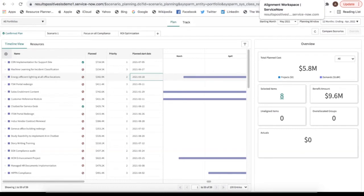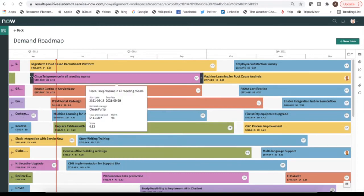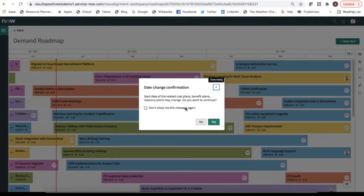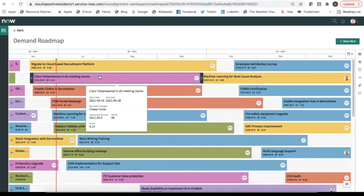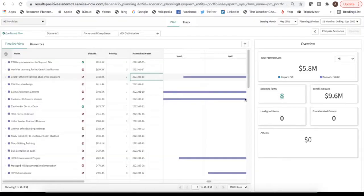Also, they mentioned the planning roadmap here, right? So on the planning roadmap, if I want to come in and just show that to everyone again, this is a new capability that we showed earlier. And so this is a real nice new interface here, and this is meant for strategic planning. So here, you can adjust the duration, and it's going to let you know that it's going to change the project or demand, I should say, demand dates and the associated cost plans, benefit plans, resource plans, and change it here. So my assumption is they're going to integrate this in with the scenario planning, and so you can change the dates here and then use this more for looking at your analysis on the budget side as well as on the resource side. So yeah, good question. But in their future releases, I said they're going to start integrating those two solutions together.